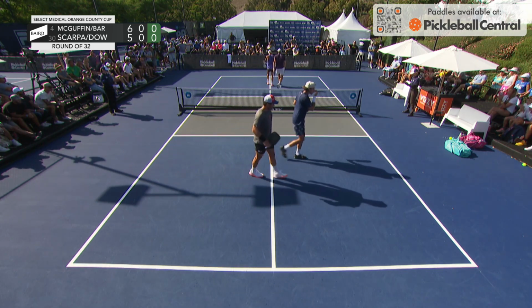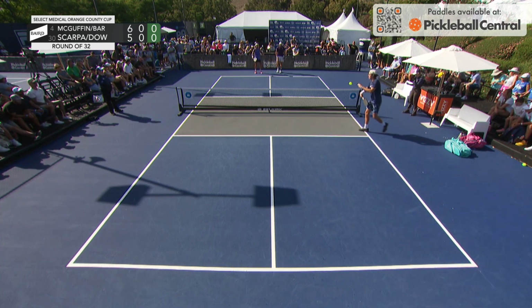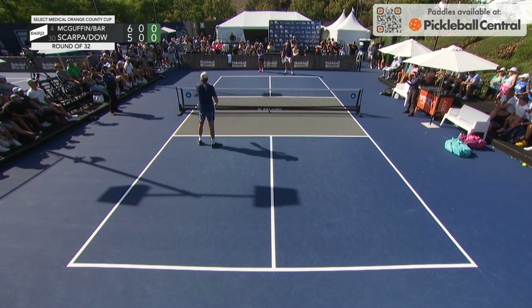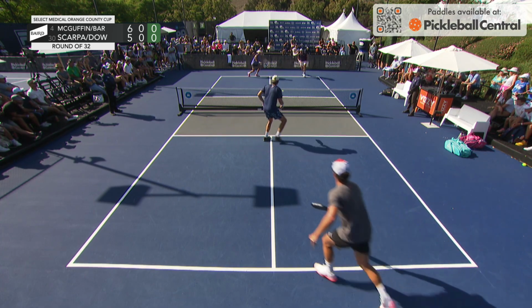A nice attack from Tyson. You know, it's interesting. They're playing a lot of balls to Dekel, really moving the ball back to him on that diagonal dink with him. Even Dow going down the line a lot to Dekel. Not really playing Tyson very much. Dekel just really constructing and moving the point the way he wants right now.